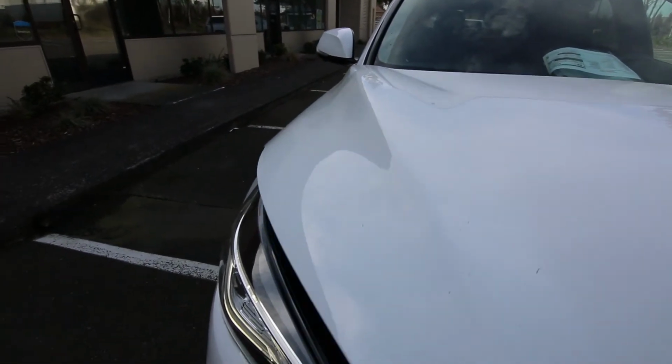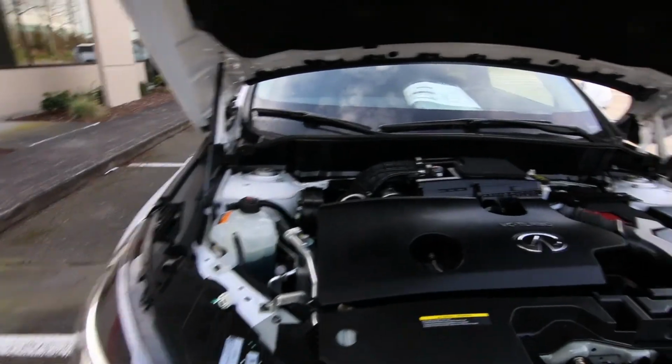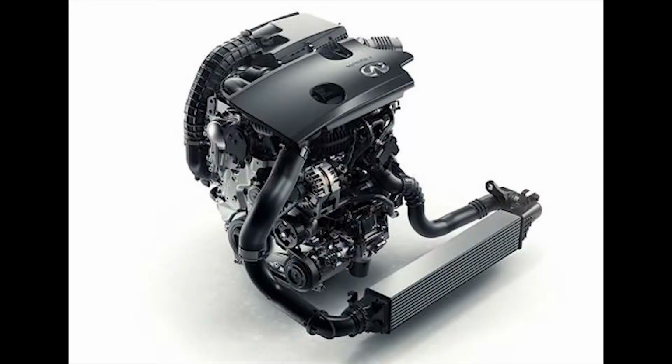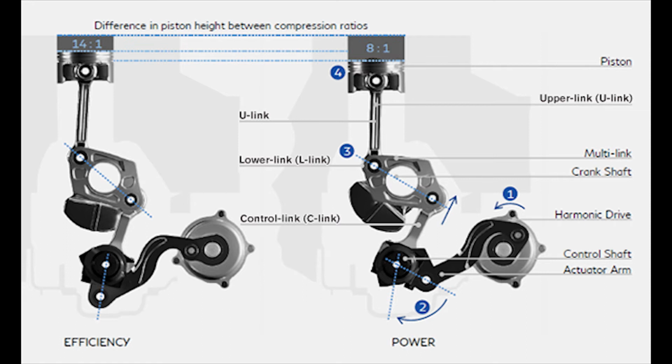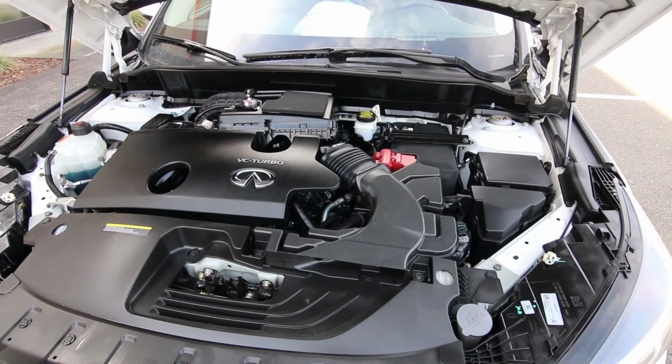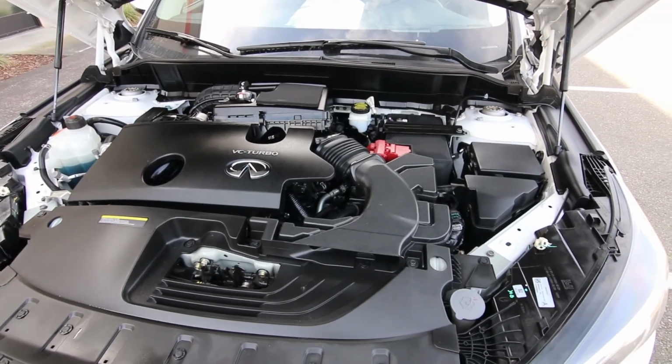And one of the cool parts of the QX50 is the variable compression engine. As I mentioned before, this is a first for Infiniti. They've been working on this engine technology for 20 years. Finally, they got to the point where it's good enough to put in a production automobile. It's been great so far. This is a 2019 model, but we started getting these in about 2017, and by 2021 these have proven to be very reliable engines. We haven't seen really any issues with them.